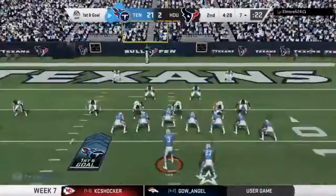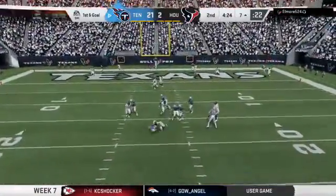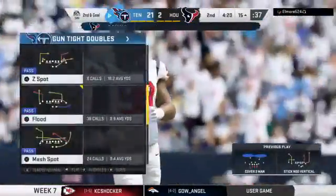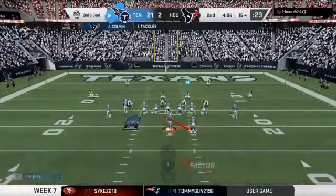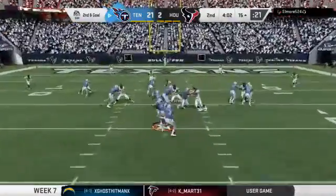Locke working out of the gun. And he's going to go down. Sacked right around the 17. DJ Reader gets him for a loss of 8. What great push up front. First down, a bit of a disaster, and now on 2nd and goal, back even further.